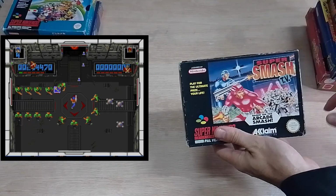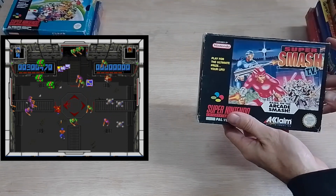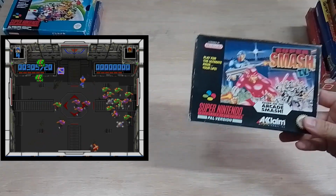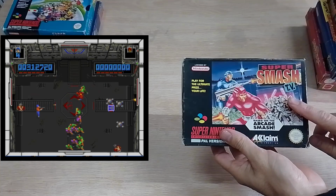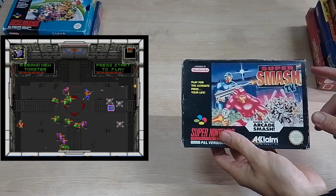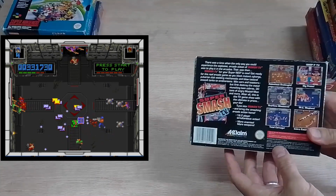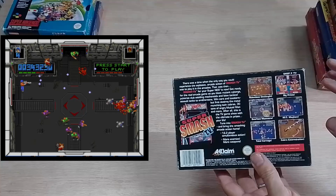This is my favorite Super Nintendo game. It is Super Smash TV. I like this better than the arcade. I've got an arcade that emulates all this type of stuff, and if I put on Smash TV, I usually put on the Super Nintendo version even on the arcade, just because of the limited lives and continues.